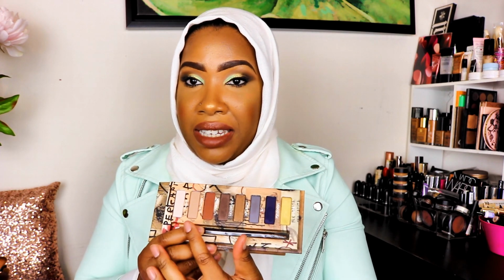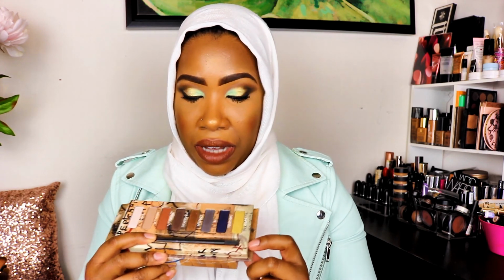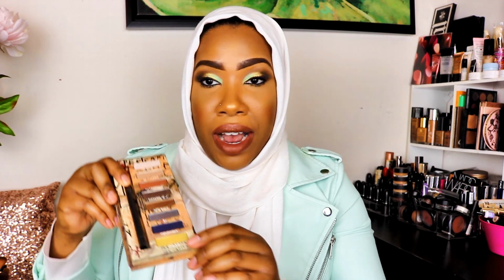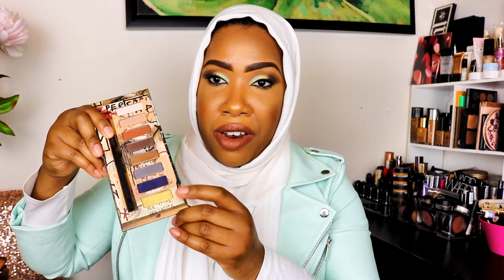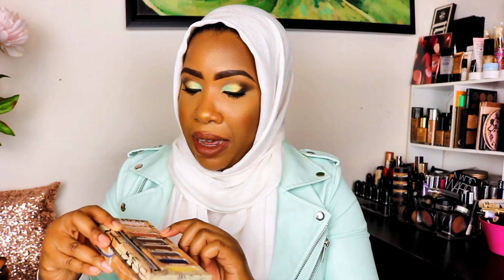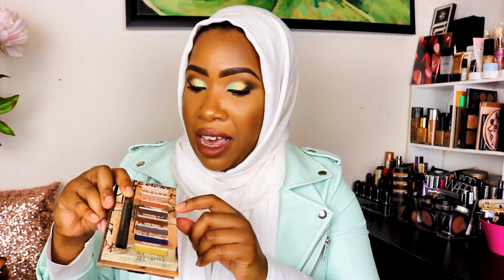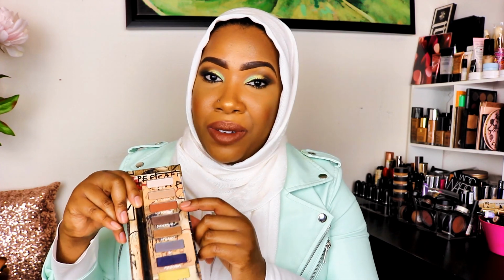Absolutely love this palette as well. Love the fact that it's neutral halfway through, and then it gets into some more fun colors towards the end. This Crown color is probably one of my favorite of the vibrants. It's like a beautiful yellow gold. And Not For Sale is definitely my favorite neutral color in this palette, because I have used this on my crease so many times. It's just a beautiful palette.